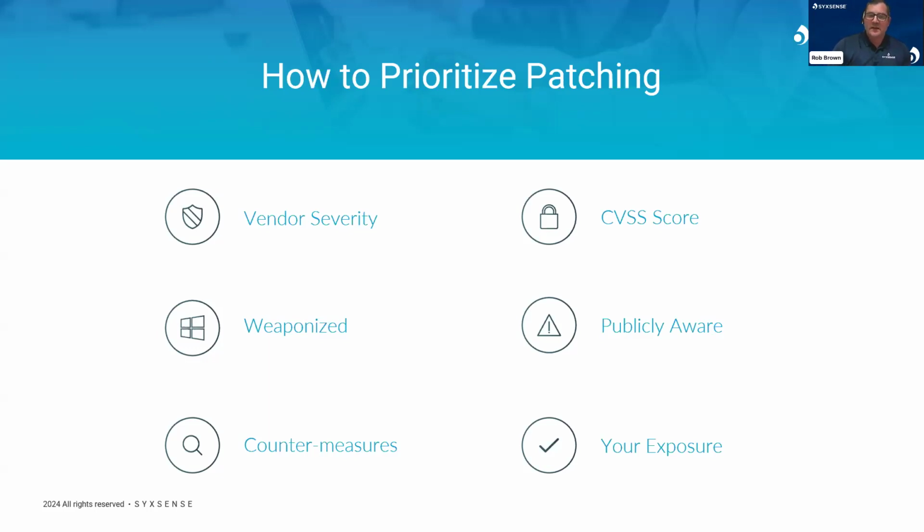Now, to balance it, we have countermeasures. Now, countermeasures are either one of two things. One, you have a mitigation, and that means you don't actually need to deploy it. You have a next generation antivirus, or you have a certain setting on your device, or you don't have the software configured. In that case, you have a mitigation. You do not need to apply the update. Then you've got workarounds. So workarounds may be something that you can apply via group policy or via Syxsense that actually gives you time to roll out the update that actually solves the problem.